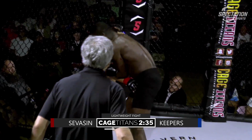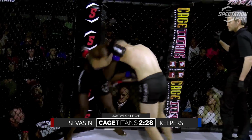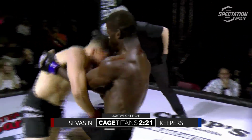Good head position from Miguel. He's got to circle out and get his way to frame there. Keepers is doing a good job of nullifying any offense that Miguel might have. Real composed, Keepers, going in for the clinch here.